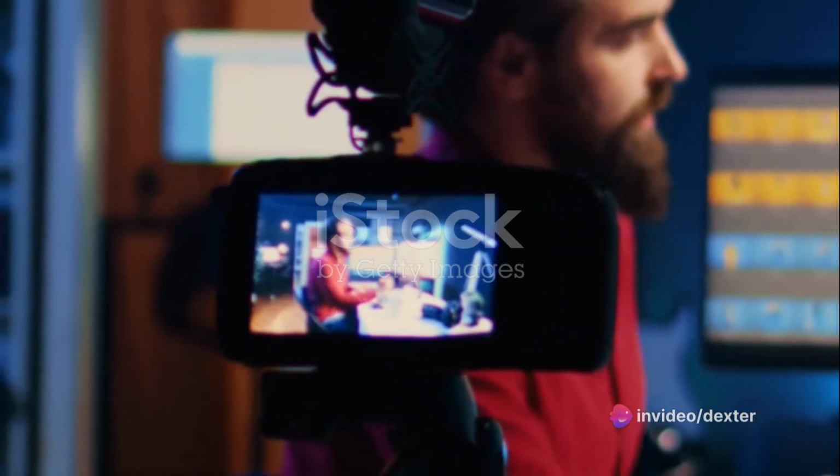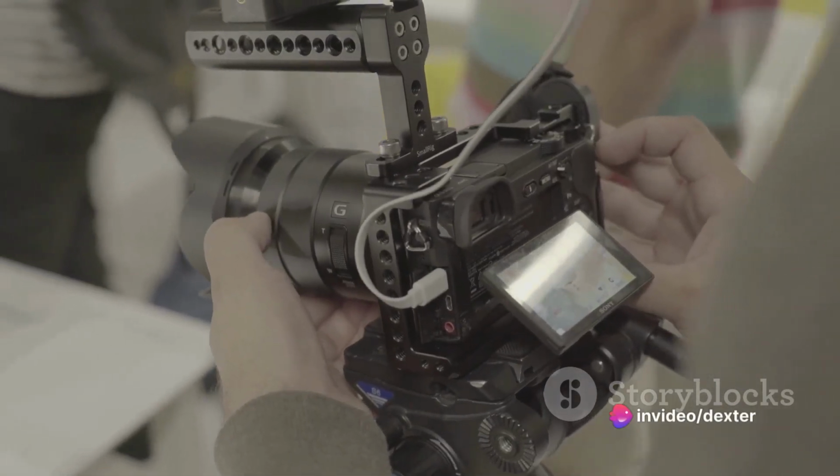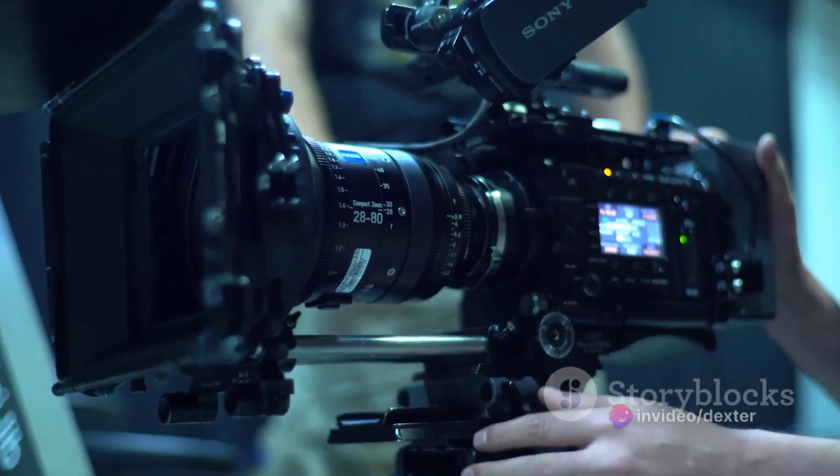Setting up the perfect shot is the next crucial step. It's about finding the right balance of lighting, composition, and camera angles. Don't be afraid to experiment and see what works best for your product. The beauty of this process is there's no one-size-fits-all approach.